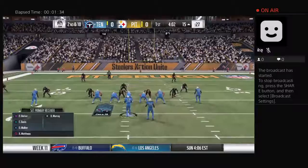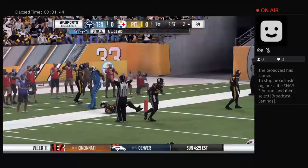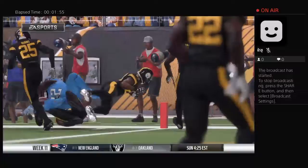To throw again, Wade. Walker with a grab, left side. The Titans efficient passing on this drive. There's another first down. Well, he did everything but get him in the end zone there, but now they're set up, golden opportunity, strong opening drive, and they're knocking on the door.